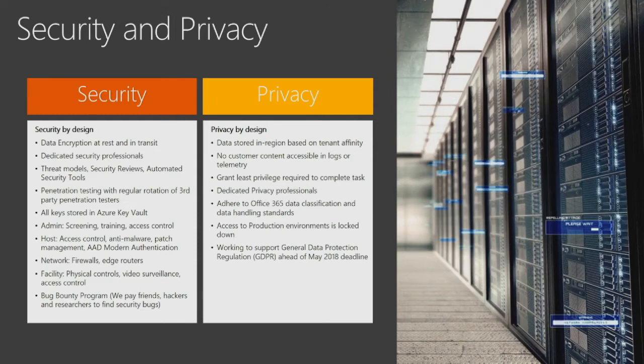Another big thing going on, not just for Teams but across Office 365, is the General Data Protection Regulation, GDPR, which is out of the European Union. It's basically a set of privacy rules for the most part, and we are tracking to adhere to that ahead of the May 2018 deadline.